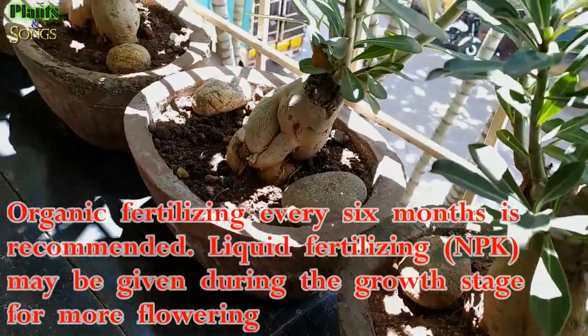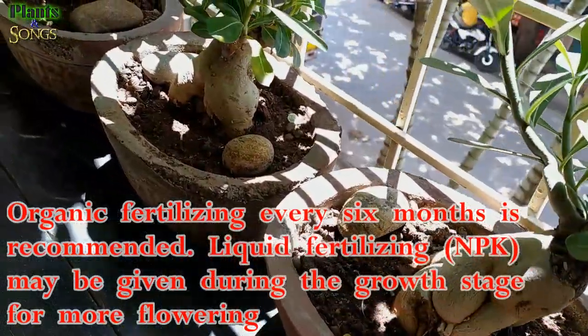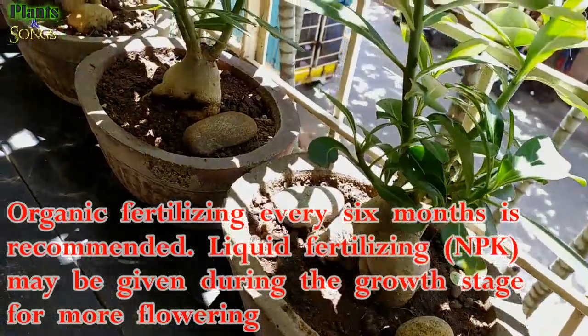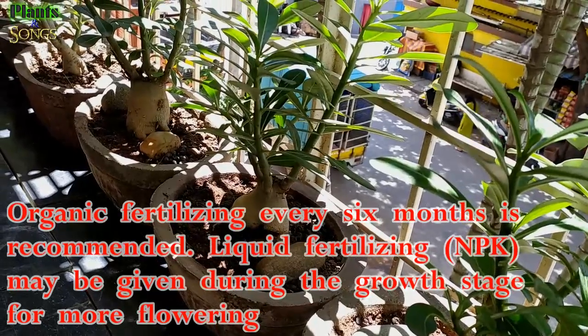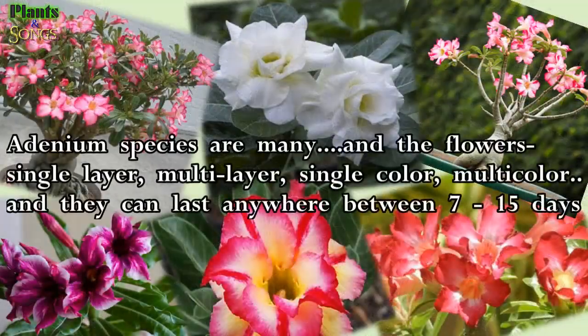Organic fertilizing every 6 months is recommended. Liquid fertilizing, NPK, may be given during the growth stage for more flowering. Adenium species are many, and the flowers are single layer, multi-layer, single color, multicolor. And they can last anywhere between 7 to 15 days.